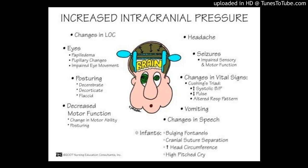Testing, what labs do you think they would draw? ABGs? Electrolytes, like a BMP, a basic metabolic panel. Okay, because I want to know what my sodium, my potassium, my chloride are. What else would I want to know?